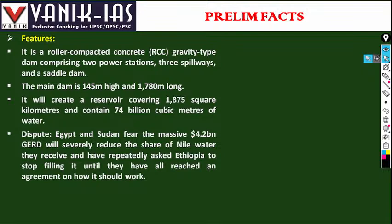They have repeatedly asked Ethiopia to stop filling it until they have all reached an agreement on how it should be operated, because it's an interstate river which passes through so many countries.